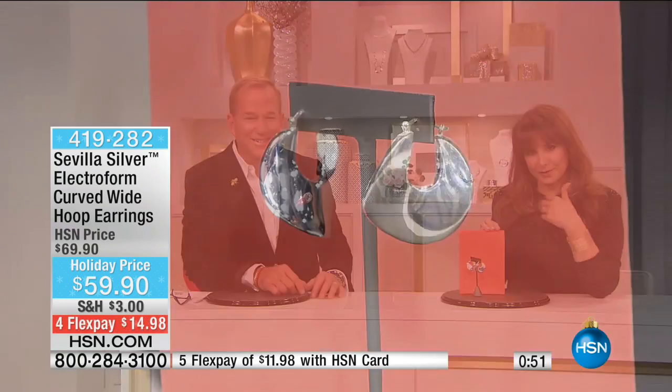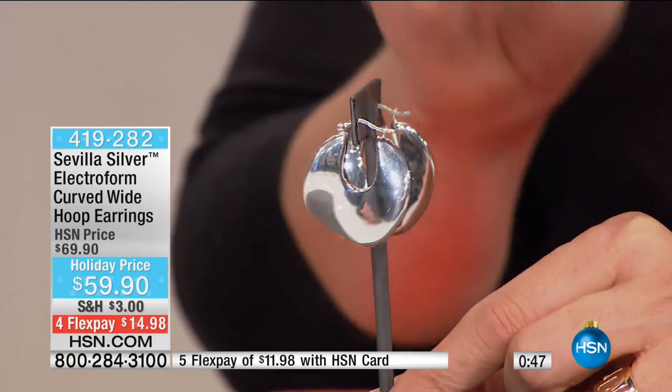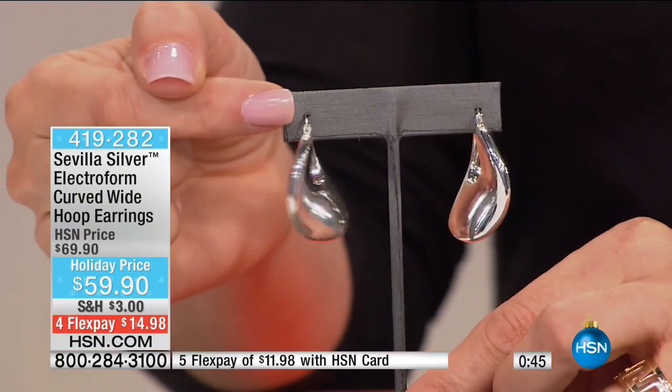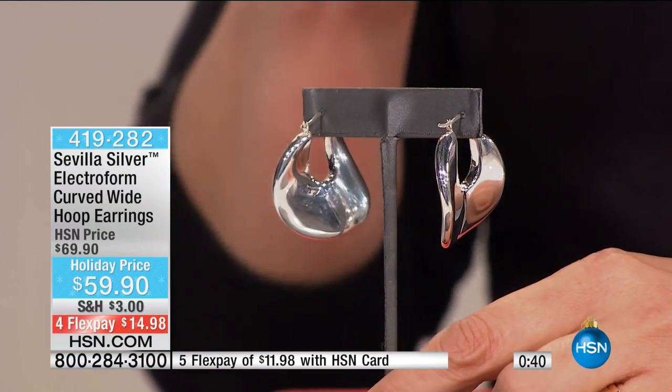These are perfect. You're going to love them. They frame your face. They bring the light. And then I just wanted to show you a couple of things. I was showing them to you before, but I wanted to just point them out verbally. You see how you have the post that's curved right there? You see how you have the little bunny ears right there that that post fits into? That means these are going to be secure on your ear.